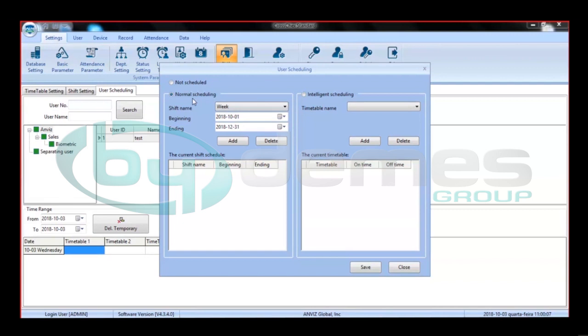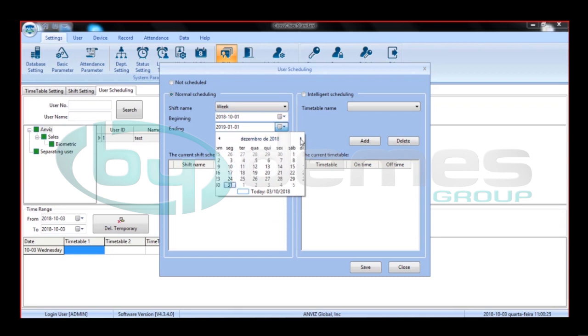Then we can advance it in a better time, in another opportunity. So normal scheduling, use week as shift name, beginning maybe this month, and we can put maybe the end of the contract of this employee, the end of the year, or the month I want to make it to him. So let's put until the end of the year and add.